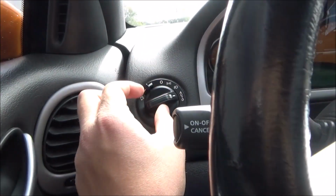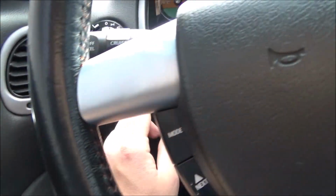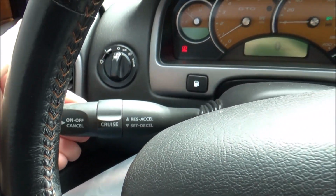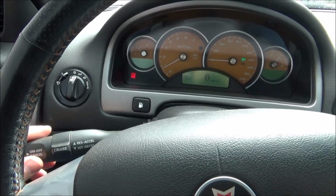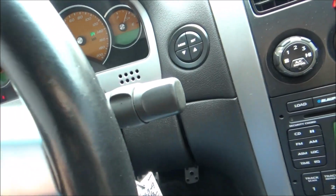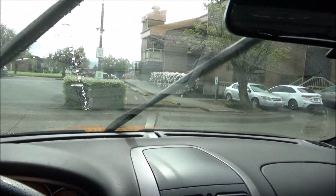You have your headlight switch, aforementioned fuel door release. On this side, you'll have your high beam, turn signal, and cruise control stalk, while on this side, you'll find your wiper stalk.